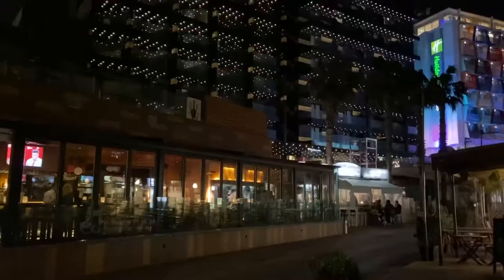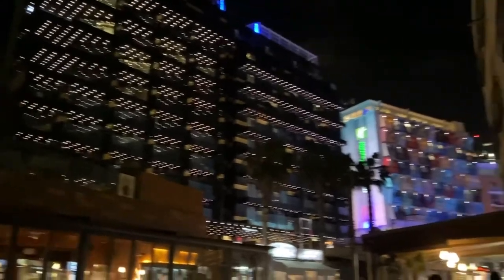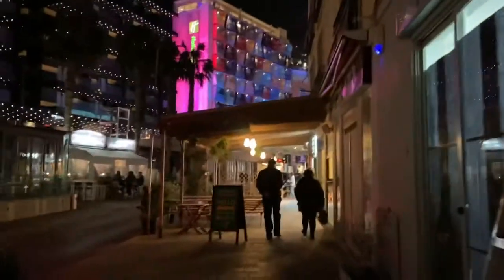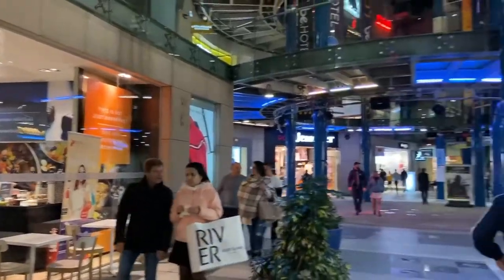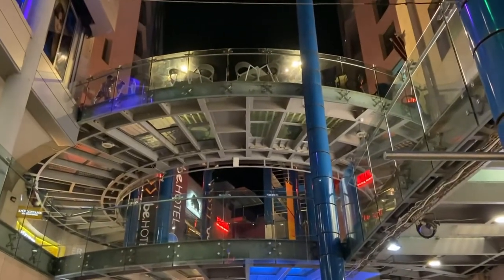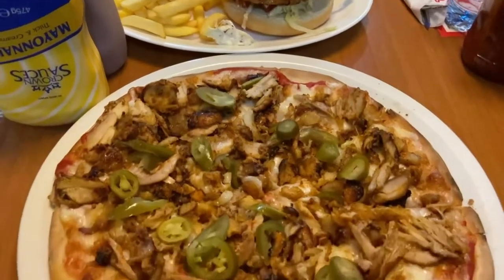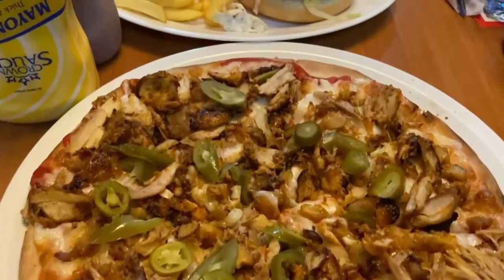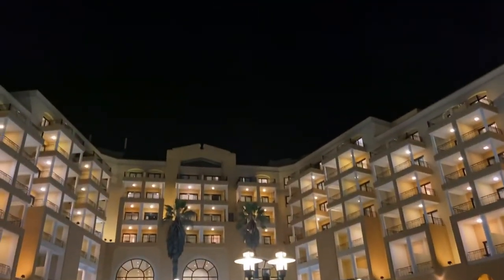And yes, so this was us in the evening going to the town center, which was only 5 minutes away from the hotel walking. And again, there were lots of pubs, restaurants, takeaways, and shops, and they were open quite till late as well. We got some snacks from a halal takeaway, got some pizza and burgers, before we went back to the hotel, before our day trip to Gozo the next day.